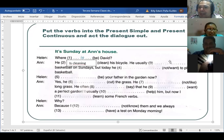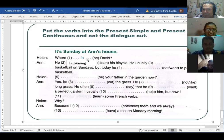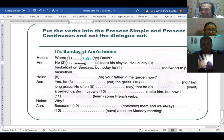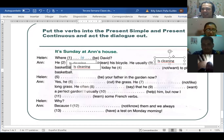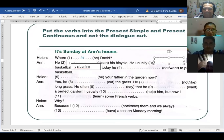¿Qué dijimos cuando hablamos de la tercera persona? He, she, it. Ah, yeah. ¿Roxy? He usually plays. Plays, correcto, plays. Le falta la S. He usually plays, acuérdense. All right? Acuérdense de eso, de la tercera persona también. Plays, perfect, there you go.